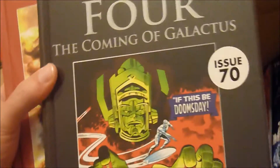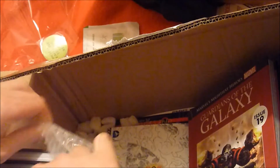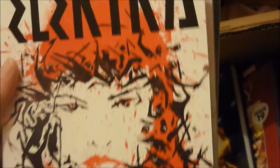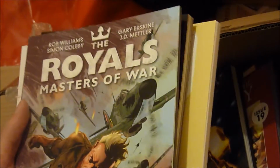Fantastic Four, Coming of Galactus, and Guardians of the Galaxy. Sorrenti, Leaves on the Wind. Mars Attacks Firstborn, Sam Keith, great artist. Elektra, that cover I think is just fantastic. Ash, Army of Darkness. Minimum Wage. Royals, I look forward to reading that. And I think that is all from there.